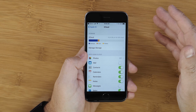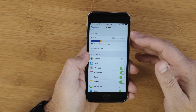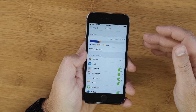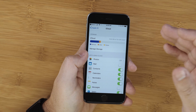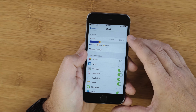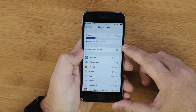Now, with all of our Apple accounts, we get a small amount of storage available for free, which is usually enough to back up the basics of your phone. Now, if you do need more space, there are ways that you can free up more space on your phone. We just freed up a ton of space on this phone by deleting the photos and videos after having backed them up.